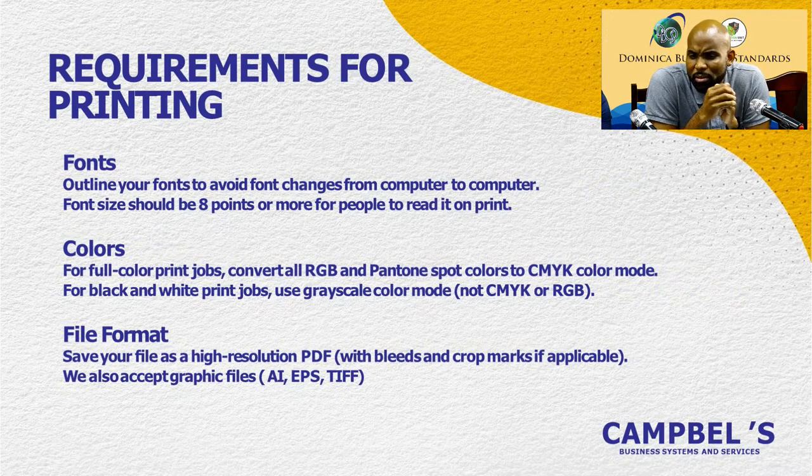Fonts. Fonts are key. Outline your fonts, because fonts change from computer to computer. Not everybody has the same fonts, so please outline your fonts, and use a proper size font when you want to print on a label, for it to be clear and readable. Colors, convert all colors from RGB to CMYK. I spoke about that already.